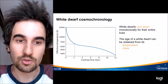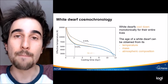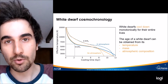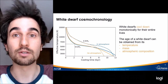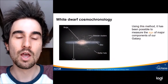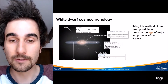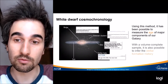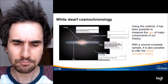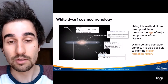To go into more detail, we also need to worry about the mass of the white dwarf and also about its atmospheric composition, because those are two parameters that will affect the rate at which the cooling takes place. But the important thing here is that those three parameters can be constrained from spectroscopy, photometry, and parallax observations. So using this technique, it has been possible to measure the ages of the major components of our galaxy. And if you have a volume-complete sample of white dwarfs, you can even go further and infer the stellar formation history of our galaxy. Now, I want to emphasize that this is a very unique property of white dwarfs, that it's so easy to measure their ages.